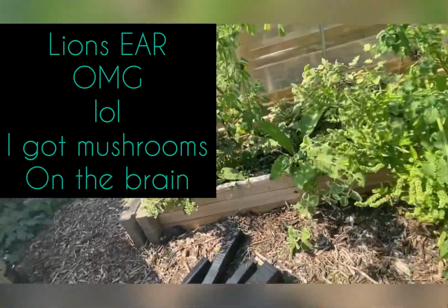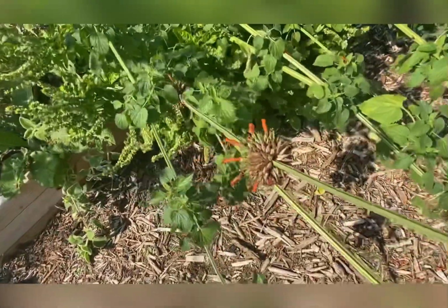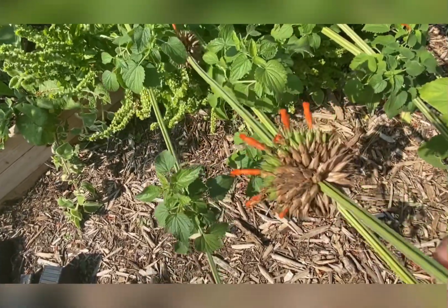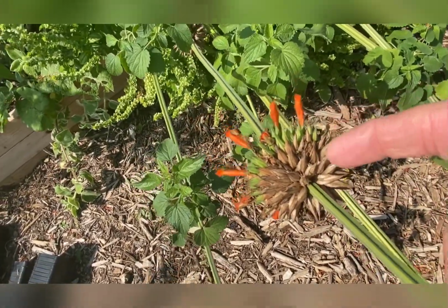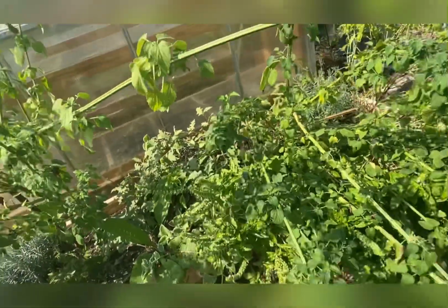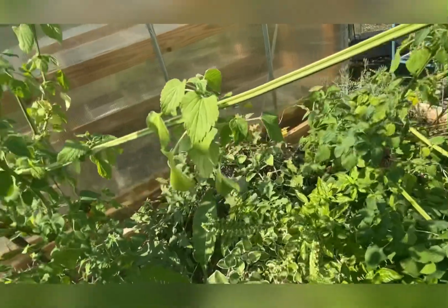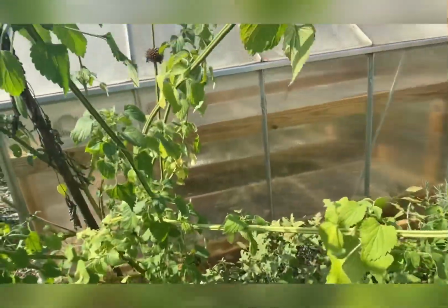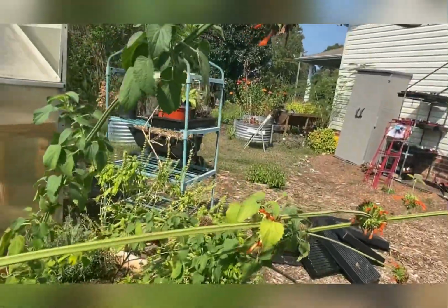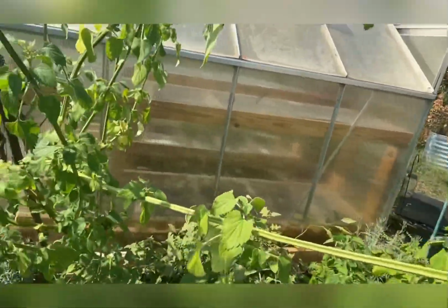Now these pods here, ow, it's poking me. So these pods here, when they dry out, and they're sticky, they have little seeds in them, so you can grow more. I don't know if they reseed themselves, because I think they probably did, because my friend Pat had some that had reseeded. This is my first year growing it, so I don't know.